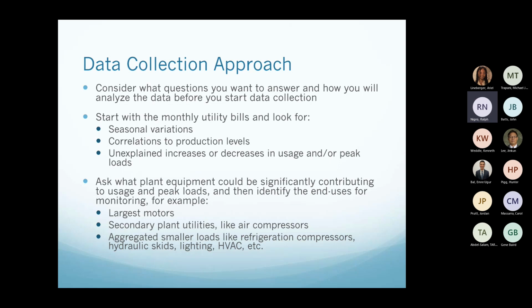Most of the time, we will start by looking, and this actually happens before we go to a plant site. We start with monthly utility bills, and we look for seasonal variations, correlation to production levels, unexplained increases or decreases in total usage or in peak loads. Once we get onto the plant site, we start interviewing the plant personnel, and we ask them what they think could be the biggest contributors to usage and peak loads.